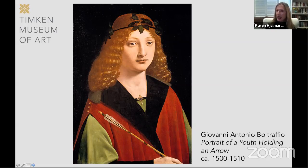He looks very androgynous. So there's this kind of male-female quality to him. He wears exquisite clothing, which is an indication of his high status. Not only his clothing, but the jewelry, the pearls at his collar. And if you've heard some of my other talks, and maybe from other docents or curators as well, pearls were the bling of that time period. So very rare to have pearls. So that also indicates his highborn status.